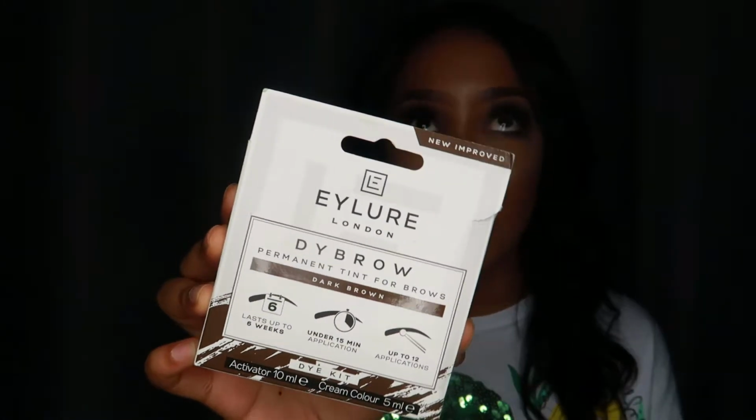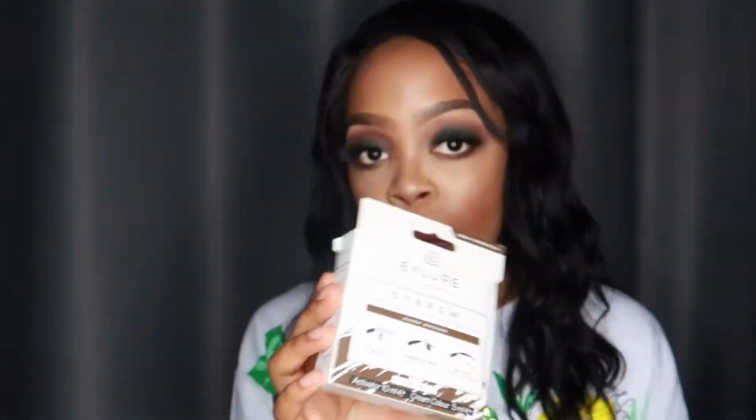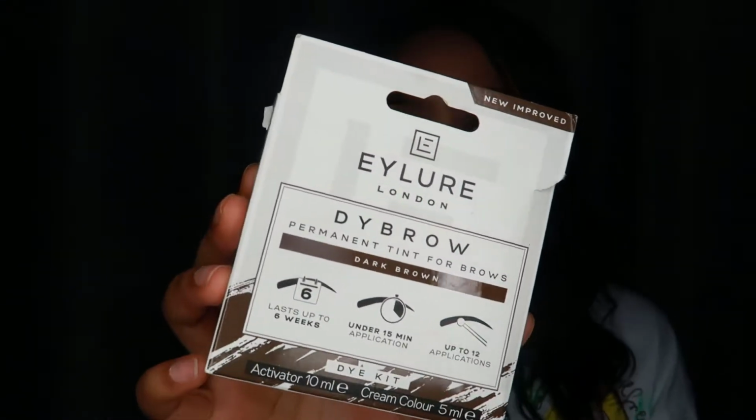This is from Eylure London, if I'm pronouncing that correctly. Please don't come for me in the comment section, but that's what I've been using. It's their tint kit, and the application is less than 15 minutes, so it's not a long application. It's straightforward. Really been loving it because it helps my eyebrows actually look like there is something there. I bought this for, I think, £6.99 if I'm not mistaken, but I'll put the price down below for anyone that also struggles with sparse eyebrows like me. So that's what I have really been into and loving.